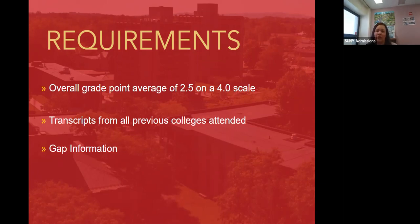So we will get students who, when we send that gap information, will remember that they were taking a class or two somewhere else, and send us all of that so that we can do that workup. That also feeds right into our credit evaluation process. Once we get all your application materials, we can typically make an admissions decision within about 2 to 5 business days. So we work quite quickly with the application process.